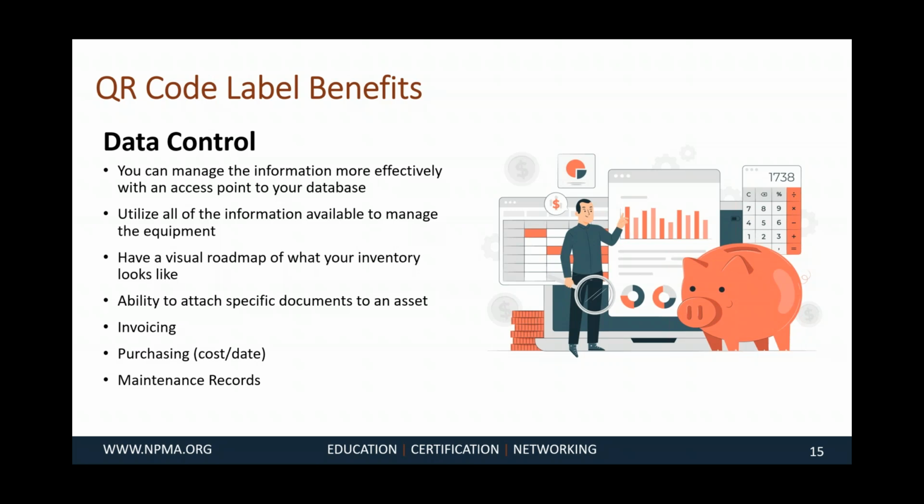In most softwares, you're able to attach specific documents to an asset where you could put PDFs of, maybe a work order on how to fix a machine, or an example work order if you have a new employee, so they can look at it and say, hey, this is what needs to be filled out, this is how it needs to be done. You could have invoicing on there, the cost and date of when the asset was purchased, and then also access to the maintenance records as well.